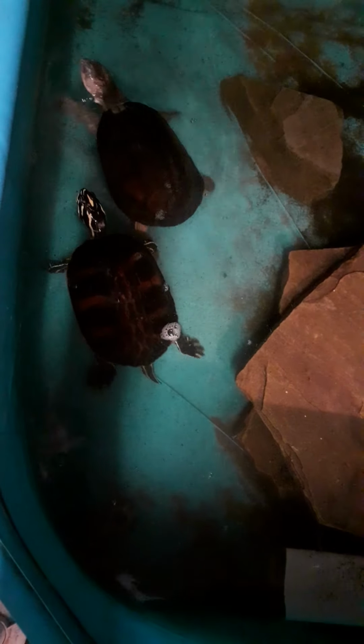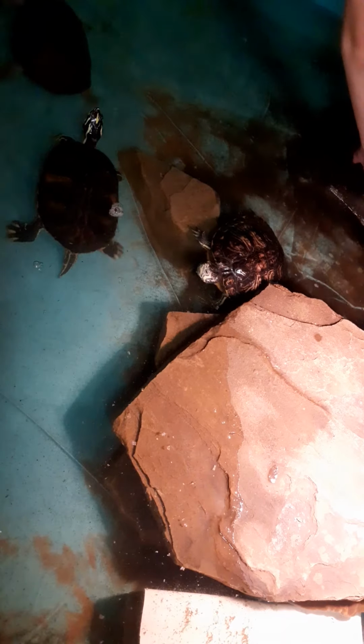Over here, we've got the four pond turtles. We've got a Florida cooter. I'm going to put the light on for a minute. So we've got a Florida cooter, an African side neck, a yellow belly slider, and then I want to show you. I can just reach in over it.